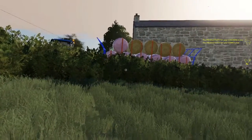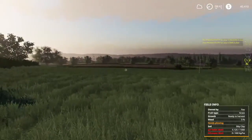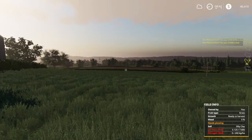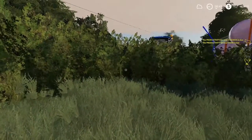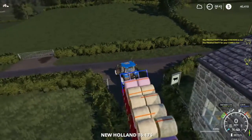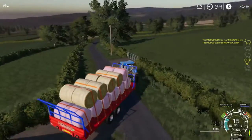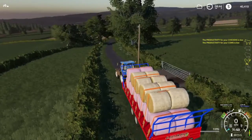Guys, welcome back. So what we finished off last night was the baling, got everything done into silage apart from the field over there, field one I think it is, and we got the harvest finished off as well as the baling. So what we're gonna do is we'll sell off this lot, we don't need it all. Once we've got this sold, we will head down to the store and pick up our loading wagon.